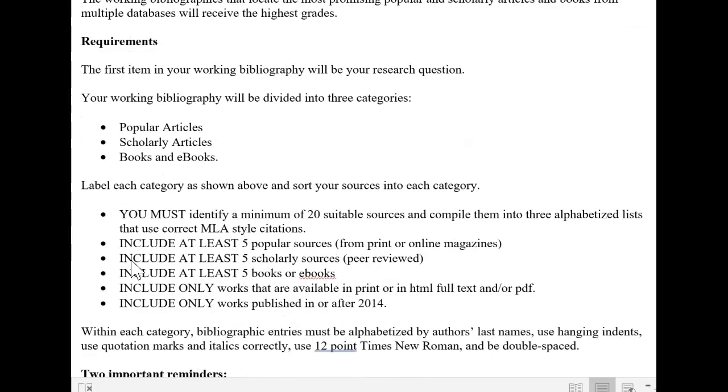Now, the first item in the working bibliography will be the research question. Then you'll have three categories of sources: popular articles, scholarly articles, and books and ebooks. So there'll be three sections, and within each of those sections, you'll include examples from each of these categories. So the full working bibliography includes 20 suitable sources. This includes a minimum of 5 popular sources. Those are sources from print or online magazines primarily. 5 scholarly sources. These are peer-reviewed articles that appear in academic journals that specialize in specific academic pursuits or disciplines. And then 5 books or ebooks.